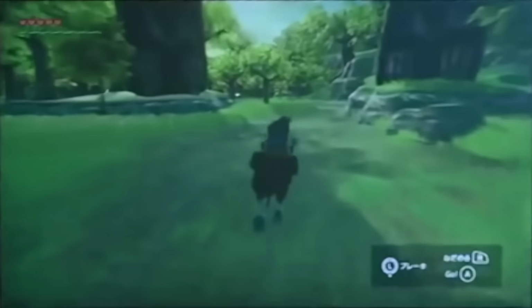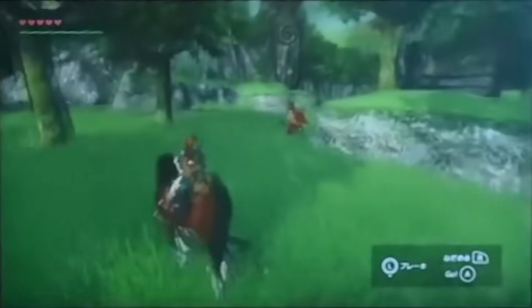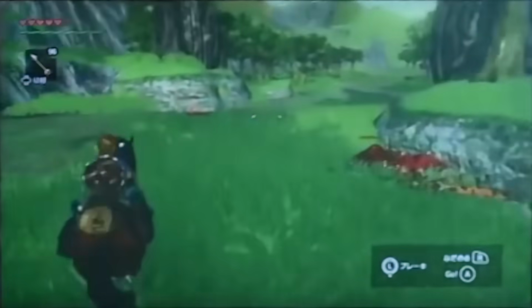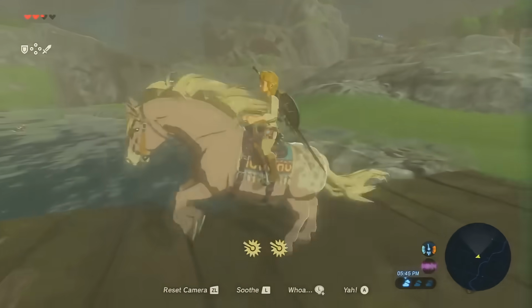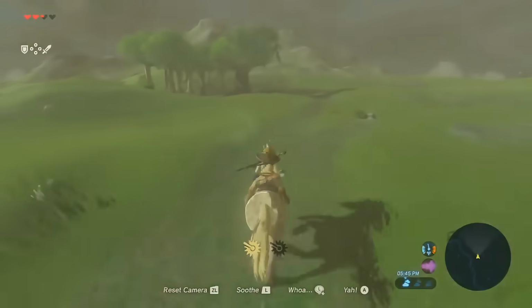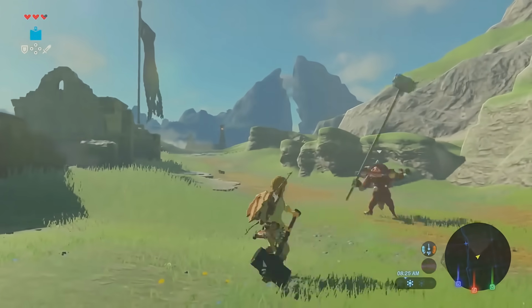So that's the development of The Legend of Zelda Breath of the Wild. Despite having a long and challenging development full of unexpected twists, turns, and delays, I truly believe that the team has created something amazing. Something that has far exceeded anyone's expectations. And now the time has come for us to finally experience it for ourselves.